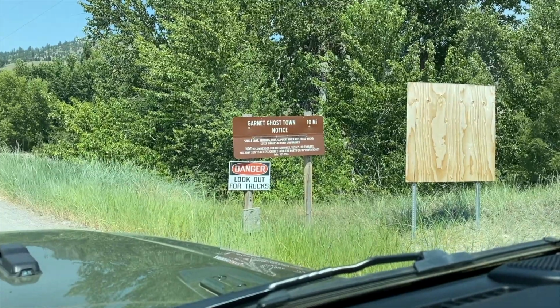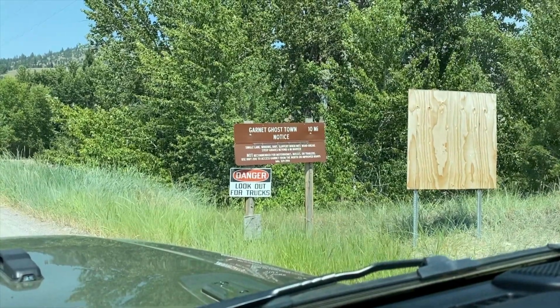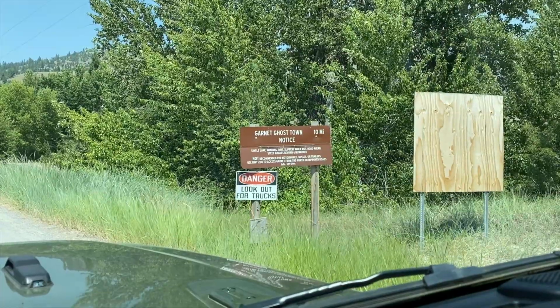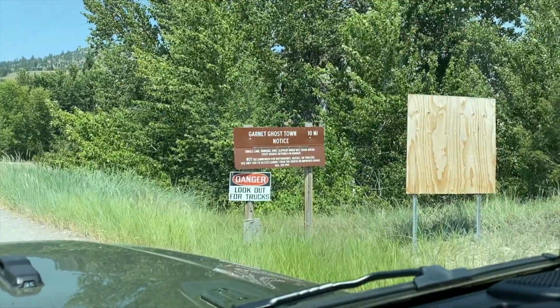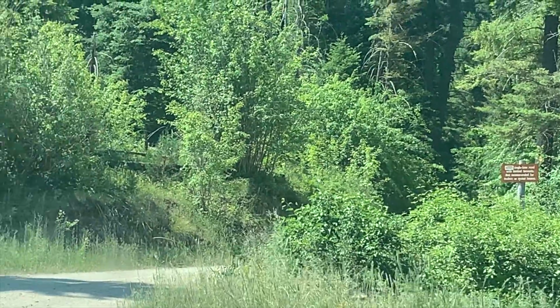And there's the sign. Single lane, winding dirt, slippery when wet, road ahead, steep grades beyond the 6-mile marker. Not recommended for motorhomes, buses, or trailers. Use Highway 200 to access from the north on the improved roads. So, cool. Let's go via First Chance.